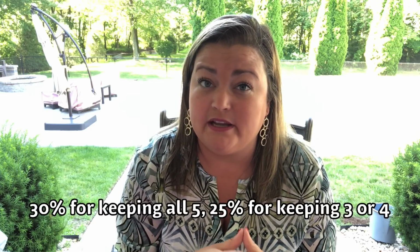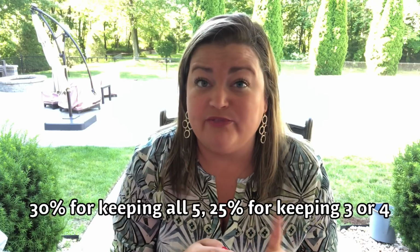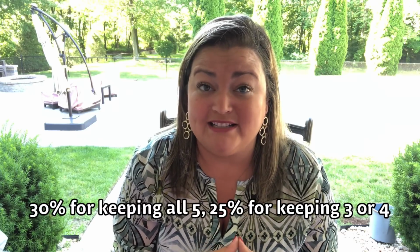Fashom is another clothing service. It's not a subscription service. You do it on demand. You do pay a $15 styling fee after your first box, but that does get credited to anything that you keep. Their discount system recently changed, and I know you get 30% for keeping all 5, and I believe you get 20% for keeping 3 or 4. I will verify that when I look in my box if that information is there.